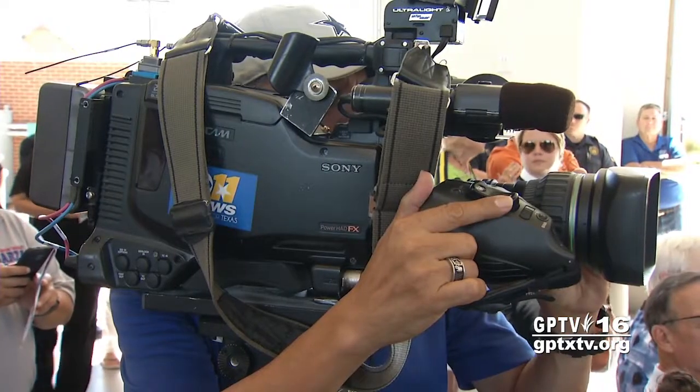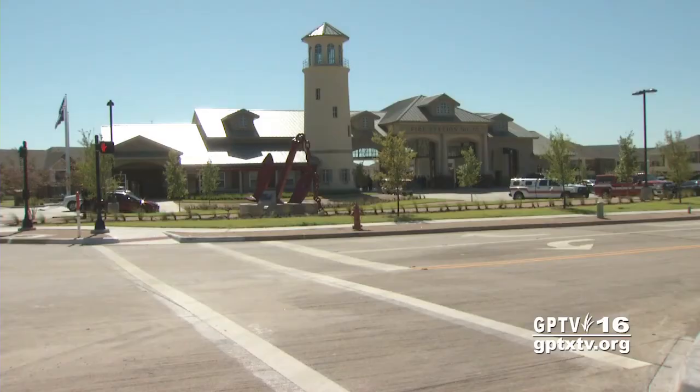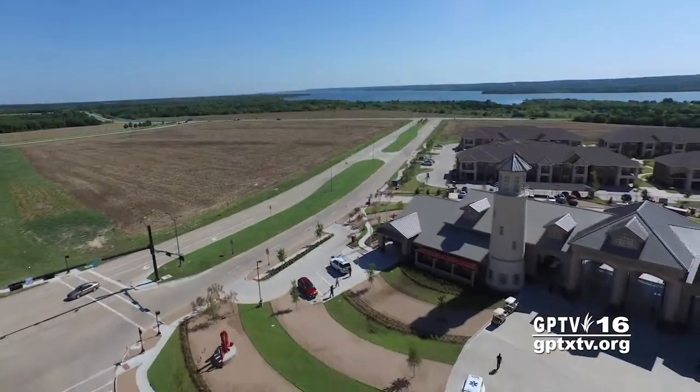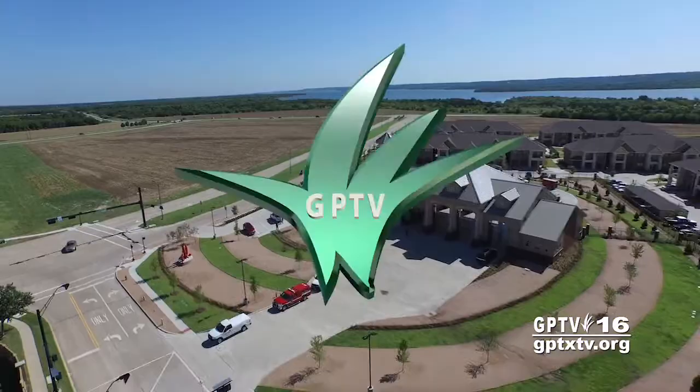This bookends our city. We have fire station number 1 that's just as beautiful as this with some art, and then this station 10 bookends our city. The $5.5 million building incorporates energy conservation and sustainable practices and is designed to last 80 years.